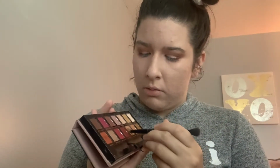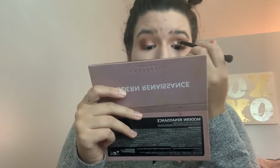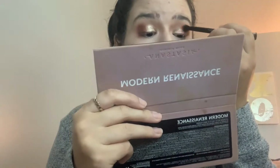And then I think I'm going to take Primavera and then also mix in Vermeer. So I'm going to take Primavera, Vermeer, Primavera, Vermeer, and blend. Ooh, that's pretty. And I'm just going to, like I said, put it on the inner corner half of my lid. Do the same thing on the other eye. There we go. I'm going to take the crease brush and just blend it with whatever pigment we have left. Then I'm going to take the red shade to re-add it on. Really blend it. Okay, so this is what the eyes look like right now.